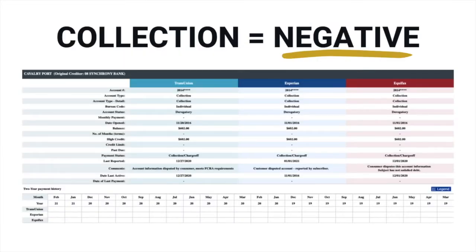So right here is an Identity IQ account. I wanted to show you guys what it looked like. And this is a negative account. As you can see, this is a collection, okay? If you look in the account type, it says collection. So that's how you can tell. And then also you're going to see payment status says a collection charge off, okay?